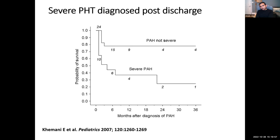they had a pulmonary hypertension referral clinic. And they presented their experience of ex-premature patients with BPD who were diagnosed with pulmonary hypertension post-discharge. What they found was that the patients who had severe pulmonary arterial hypertension at discharge, and you can see here, these are months after diagnosis of PAH, had a very high mortality rate.